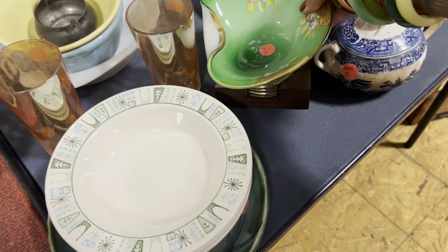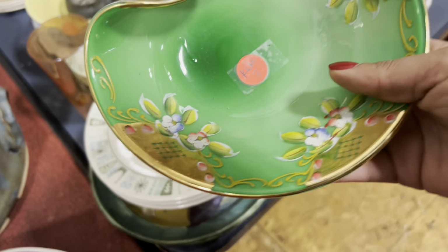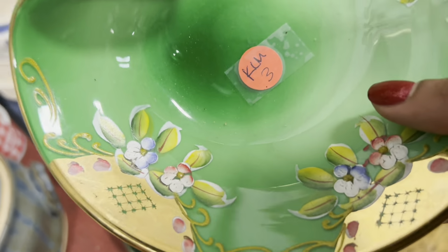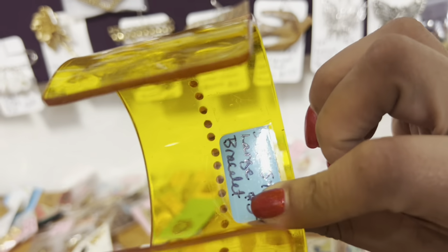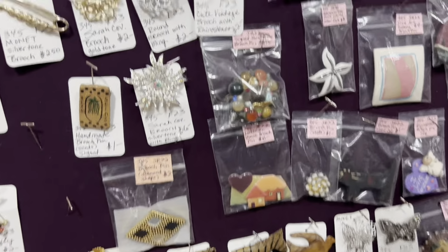And then this is only $3. That's an awesome deal. That's great for Whatnot. Love that green color too. Hand painted Bohemian glass. I'm gonna grab that. Speaking of plastic bangle, look at this crazy looking cuff. This is only $3. It's a little aggressive.